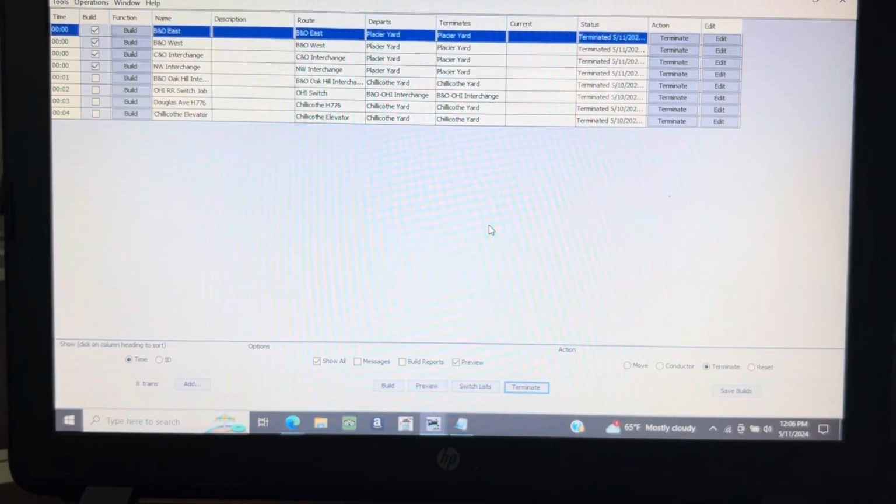That's a job that Pete made. So all it does is pick up cars from the Chillicothe yard, take them to Oak Hill, which is the B&O Ojai interchange. It drops them off and picks up the cars that are waiting for it there, brings them back to the yard. That's the train I had trouble duplicating before. I just had to sort of make it up, and it wasn't really working out. So Pete actually created a train for that.